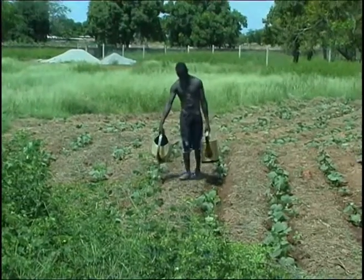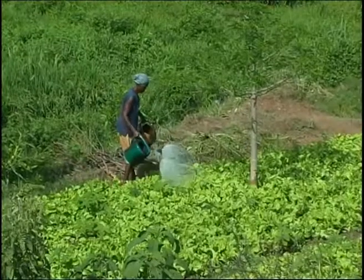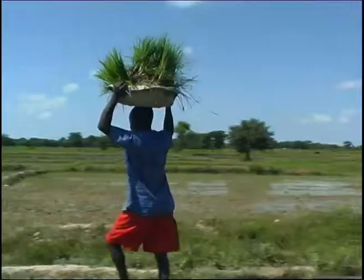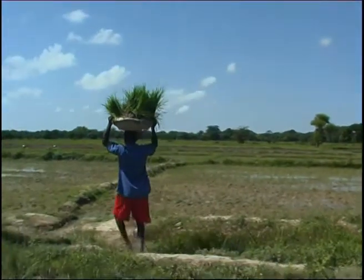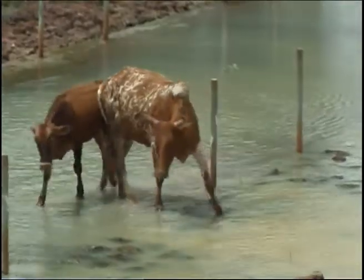Using innovation platforms to facilitate better dialogue and coordination along value chains can help farmers improve their crop and livestock production, leading to food security and strengthening livelihoods.